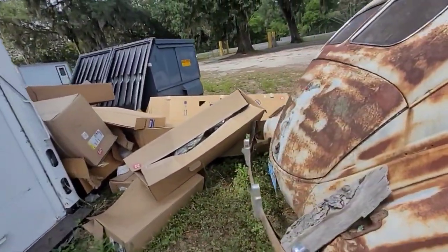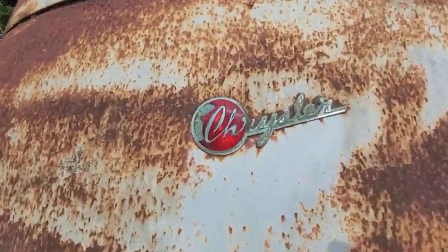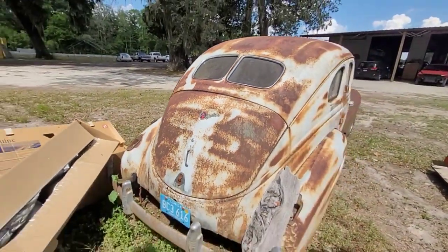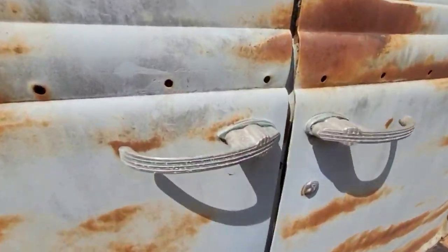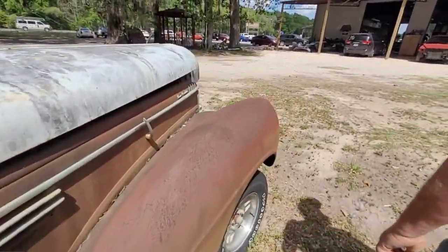A lot of these just did that little Chrysler logo. Wow, split window. Yeah, that's cool. Look at the detail they just put in there. Very cool. Well, I know you got to get back to work.